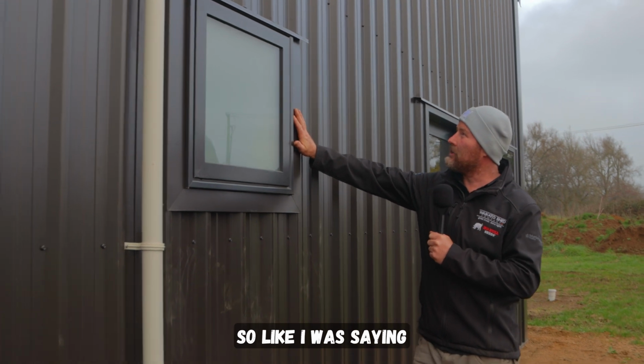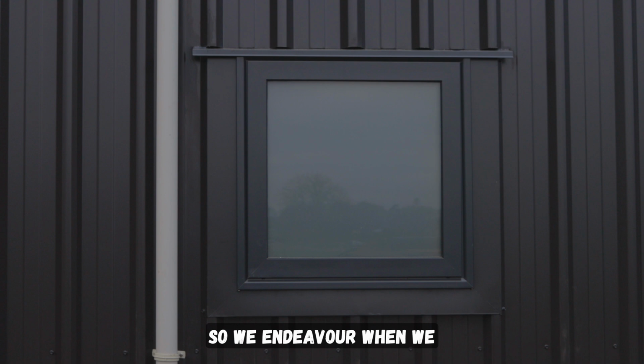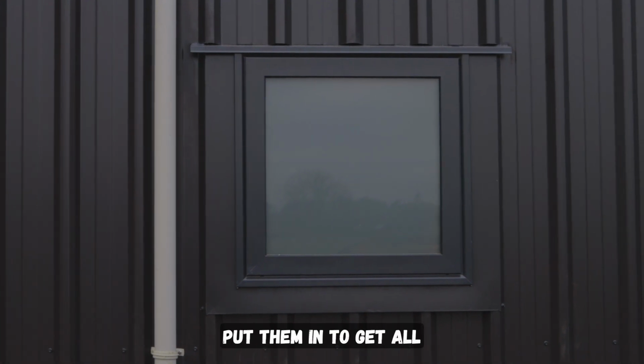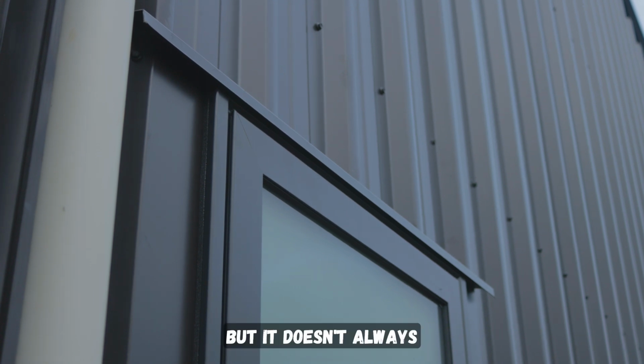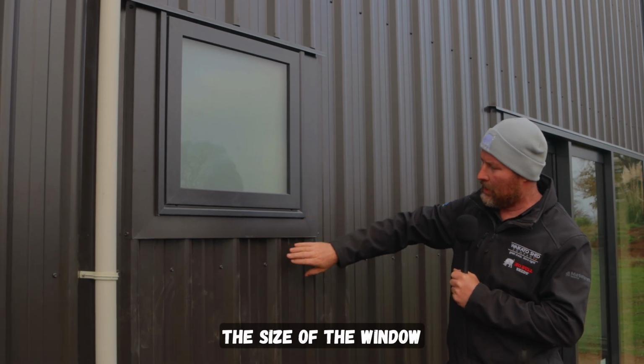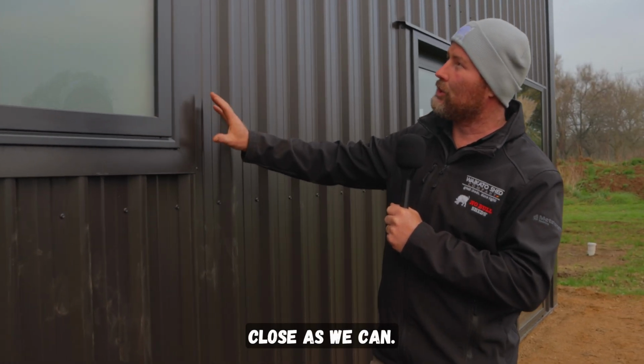So on, like I was saying earlier, on all our sheds we flash everything. So we endeavour when we put them in to get all our flashings as the same size if we can, but it doesn't always work out depending on the size of the window and your ribs. We'll always get them as close as we can.